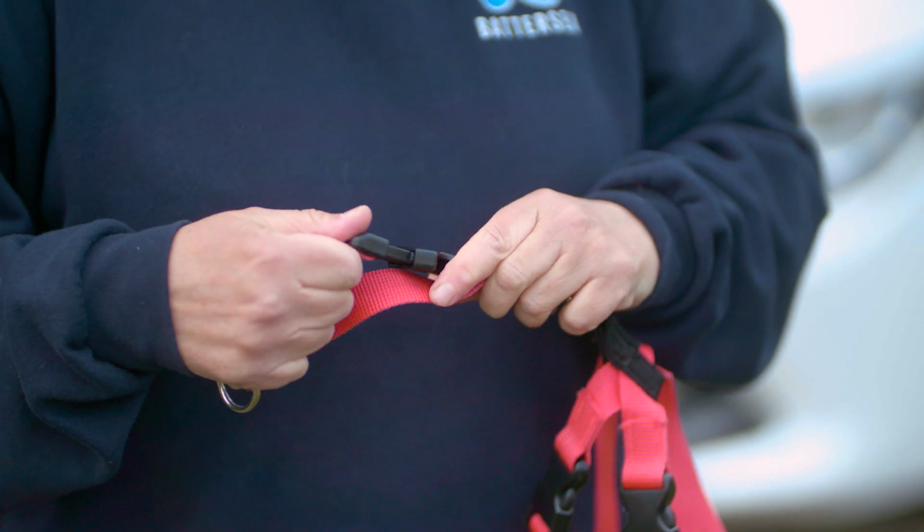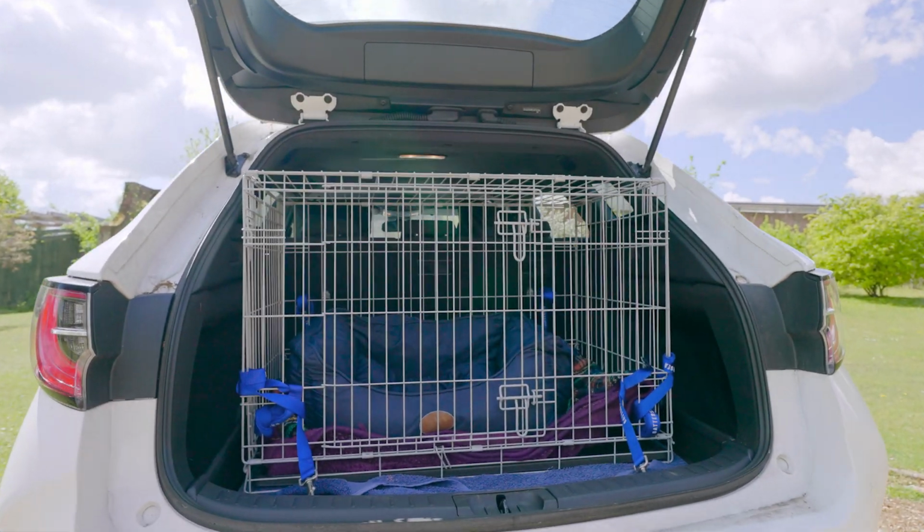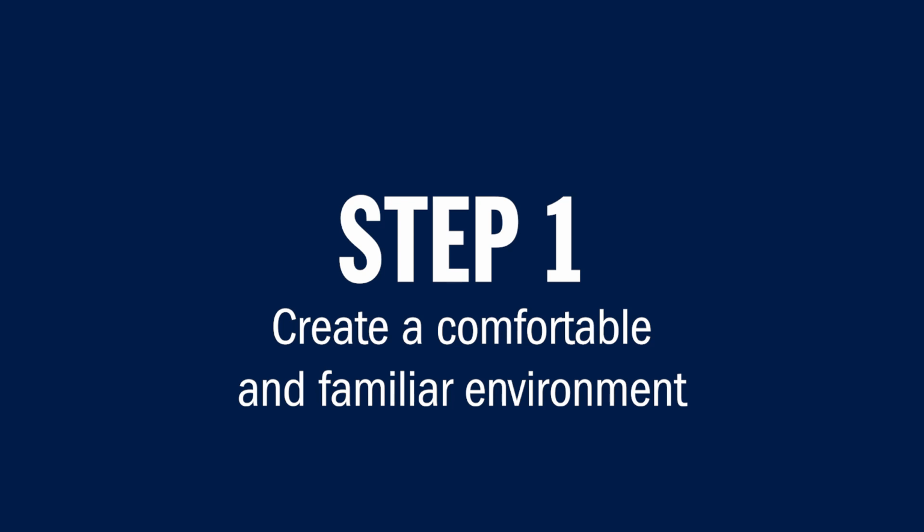Remember that as well as being comfortable in the car, dogs must also be secured to prevent them distracting the driver or posing any risks. Using a well-fitting car harness, a boot guard, or a crate can help keep you and your dog safe while driving. Step 1. Create a comfortable and familiar environment.